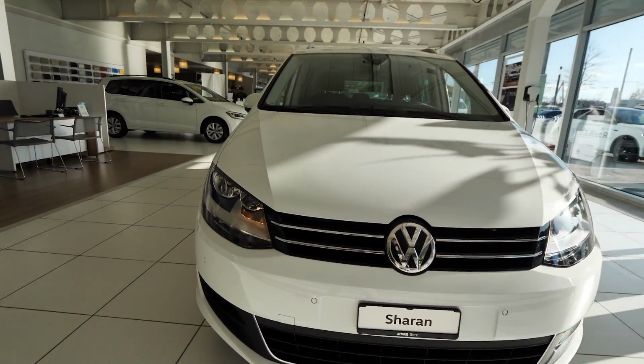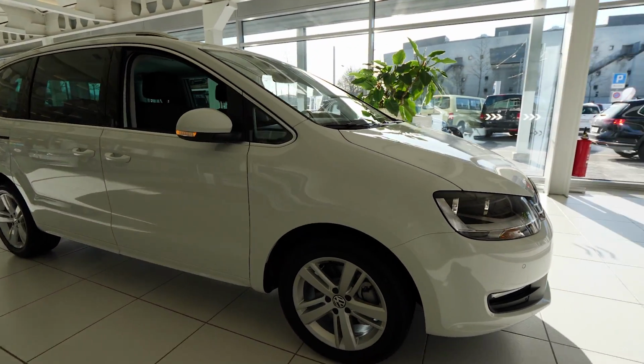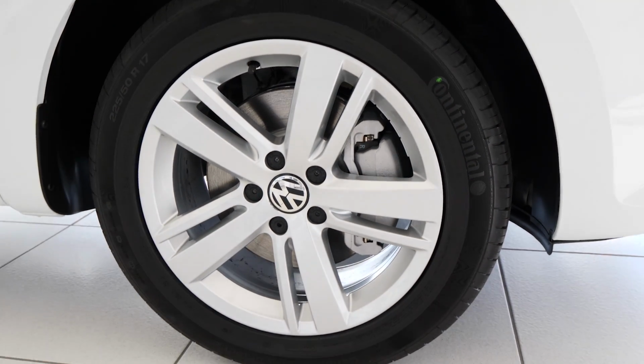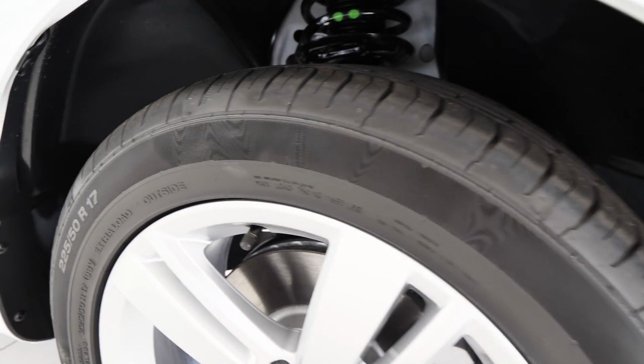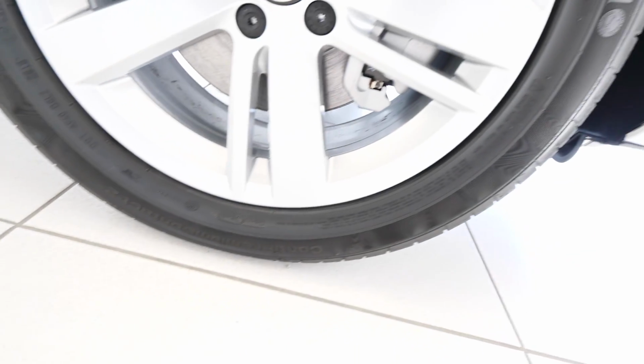And yeah, pretty simple. It's nothing fancy, nothing sporty about the car. It's more about practicality on this car. Even the rims are classic from Volkswagen. They are very practical as well, with great consumption. They chose these tires with 17-inch rims, and they are super practical.